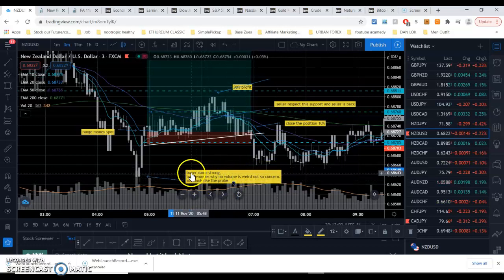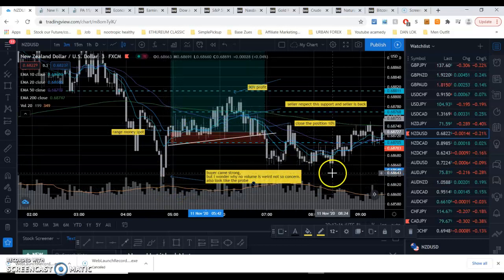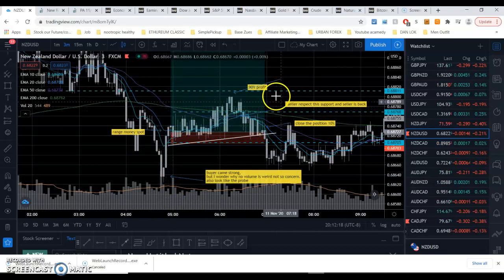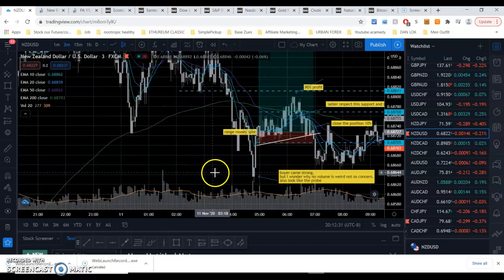I wrote a note from here that the buyer came strong, but I wonder why there's no volume. It's weird. Not so concerned, but it also looks like the pro. But then I should be concerned if the buyer is real. So at this point, overall the play, I should be concerned because the pro is not acting so real, and it was a slow pace to play this move.